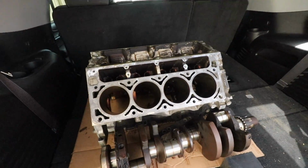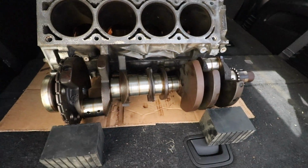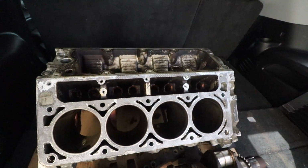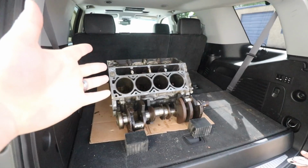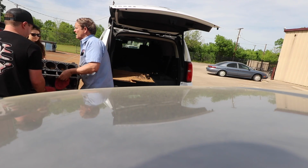So we got the LS1 block. We've got the crankshaft. I'm gonna have them, like I said, do a little polish on that. And yeah, gonna make the back of the Tahoe get a little dirty for once. All right, time to go home. Okay, so after spending almost 4 hours in a car today, we're home.